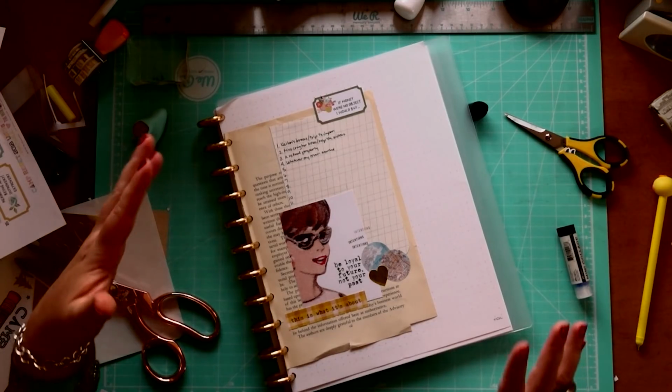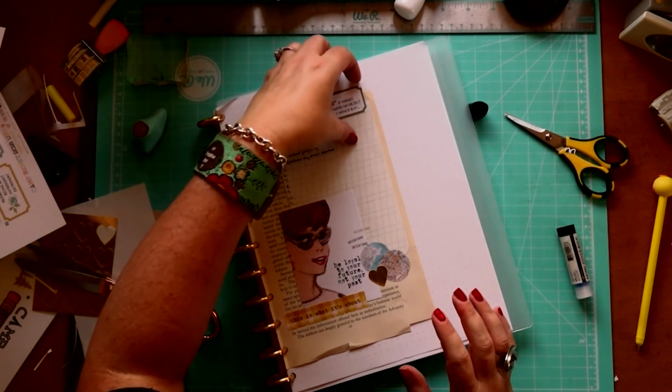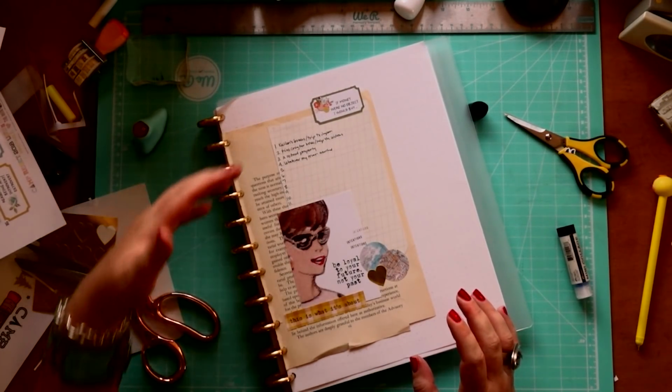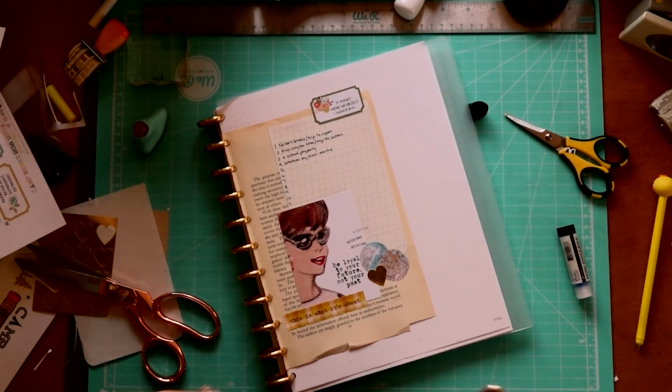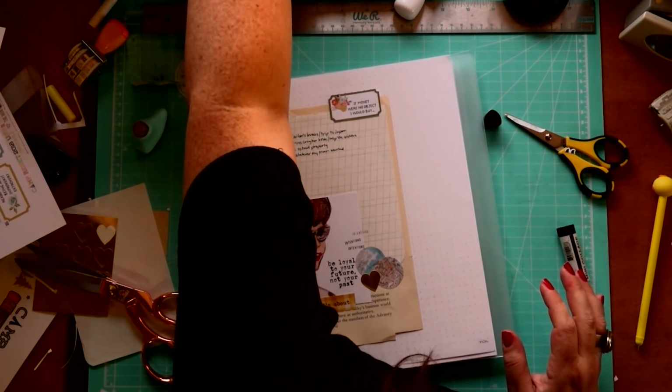So there's a fun little simple example. This is not a super embellished kind of page either, but that's an example of if you wanted to expand upon the list and you didn't want to just stick with that page, that you could do that.